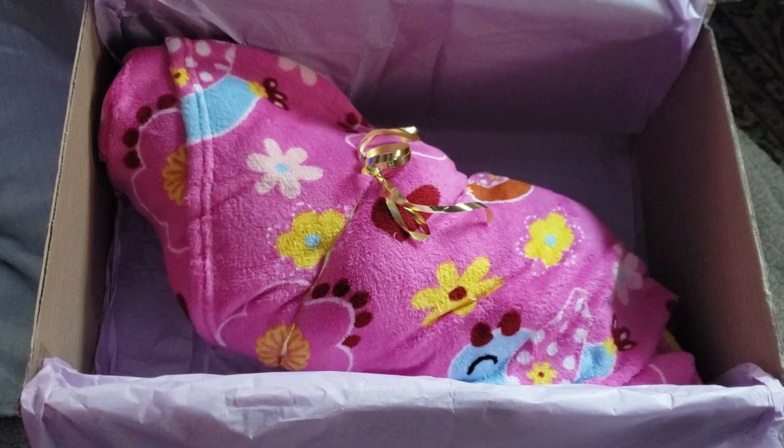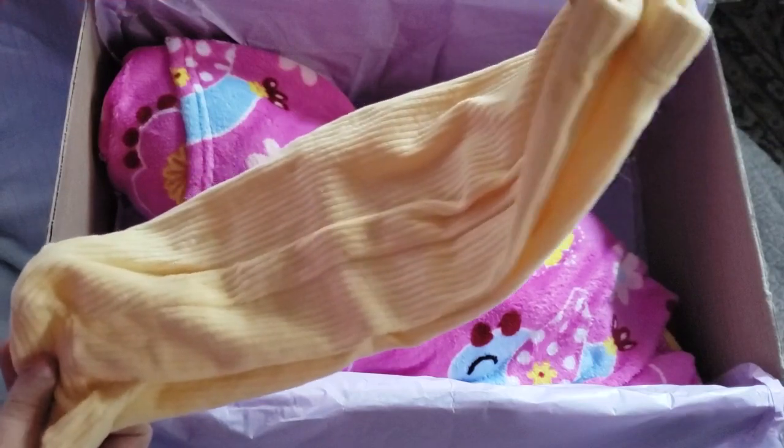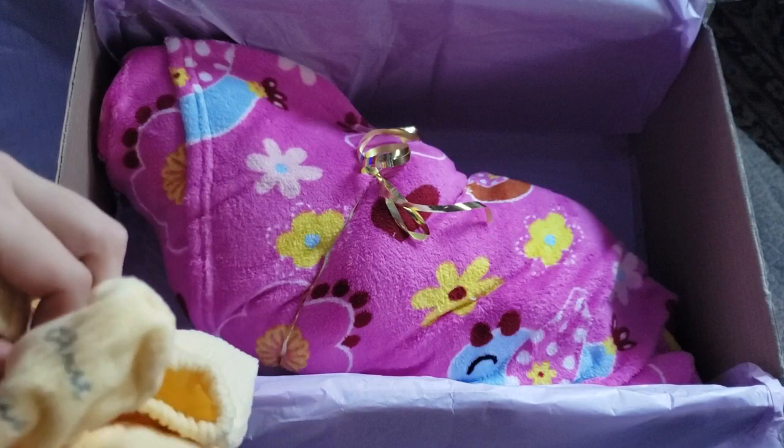Almost to the baby, guys. Almost there. I'm just gonna rip through this one because I already got a piece I'm gonna keep. So this was what she was wearing in her photos. She's got these yellow pants. I didn't know they're corduroy, but they're really nice. Especially for this time of year. It's really cold.